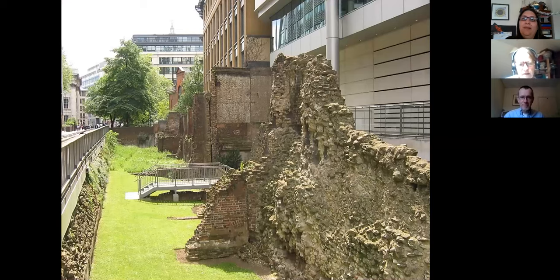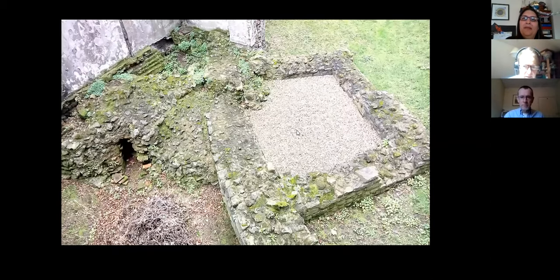And then coming out into the fresh air, this is Noble Street, and this stretch shows a really good set of surviving walls. In the foreground here, this is the medieval wall that then was built on in the 18th and 19th century. All the brick that you can see is from warehouses that used the medieval wall. And then at the far end of the garden, this little square piece is the base of the Roman turrets in the Roman fort.